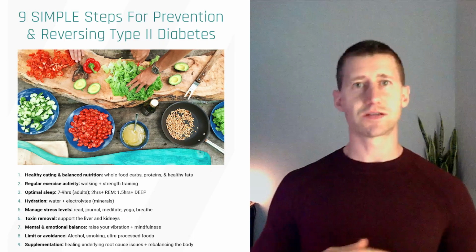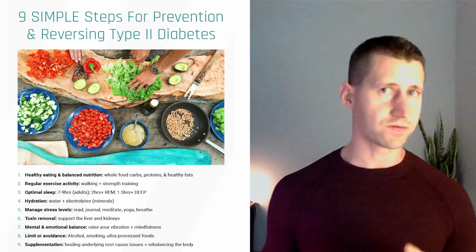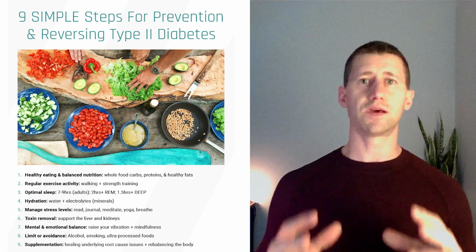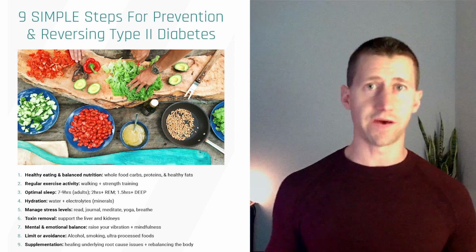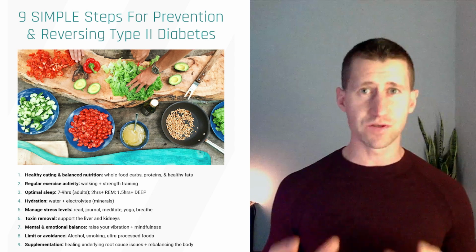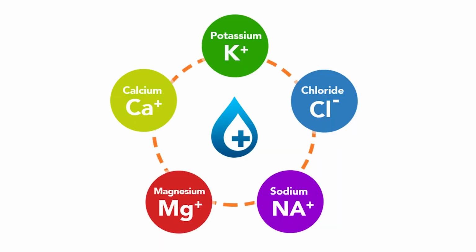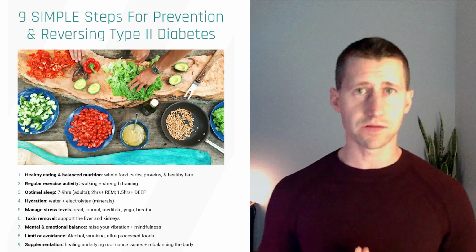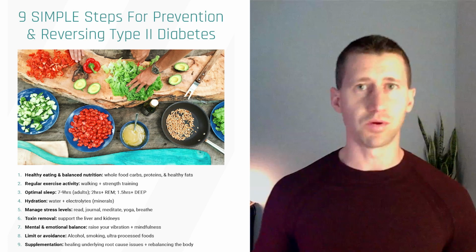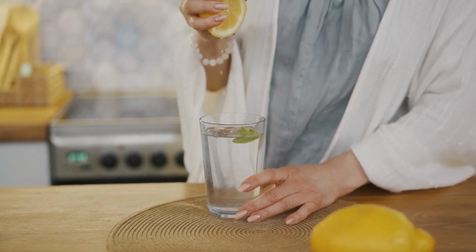Hydration, not just drinking a ton of water within a given day. Of course that matters, but how about drinking enough water, let's say half your body weight in water, with electrolytes, because your body runs on that, which is minerals, okay? So make sure that you're getting potassium and magnesium and calcium and sodium in there with your water too. You could consider electrolyte powder, or just keep it simple. Sea salt, Celtic salt, a pinch of that with a squeeze of lemon, okay? It could be that simple.